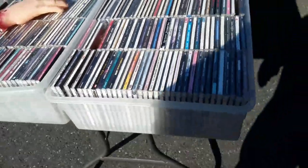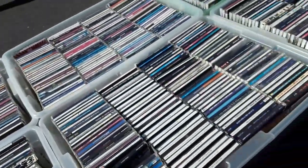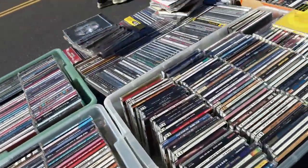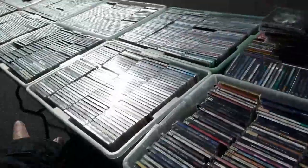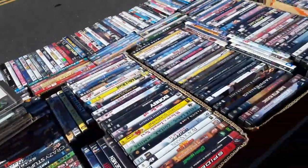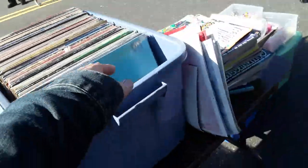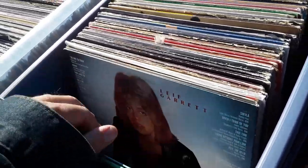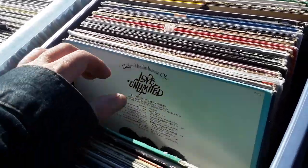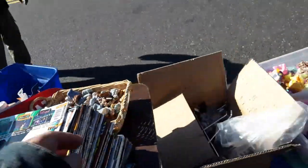Okay, well, anyway. So that's what I'm doing. I tell people $2, 2 for 3, 5 for 5. Anything more than 5 items, a buck a piece. So I got a bunch of CDs, a bunch of DVDs, and then just rando stuff. And I even threw in the records today because these are not the best. So like Leif Garrett. Yeah, whatever. So I'm sure you saw it. So anyway, we'll see how we do.